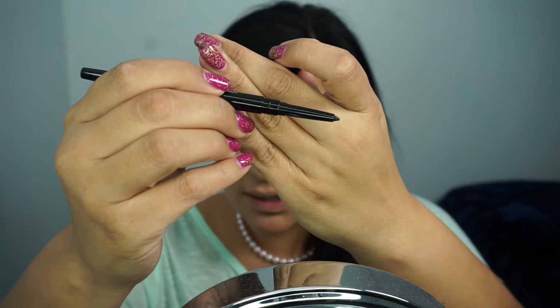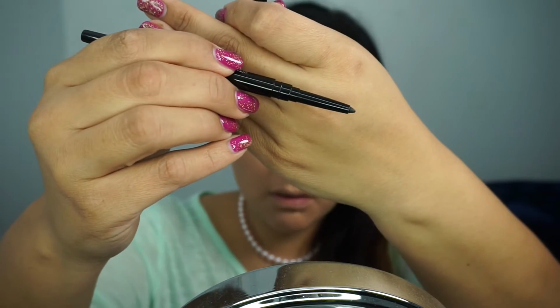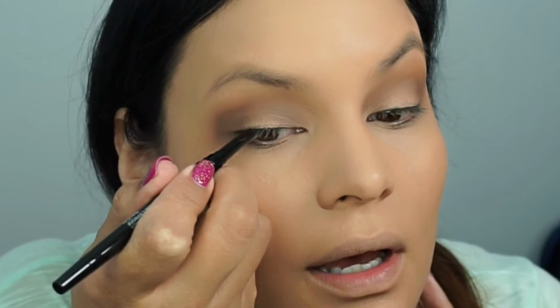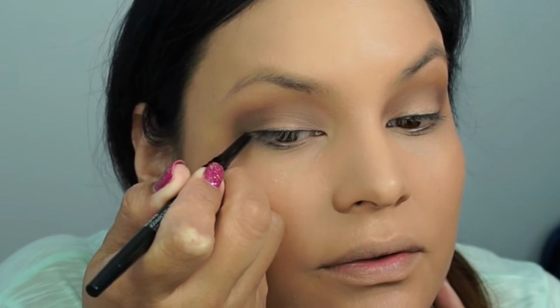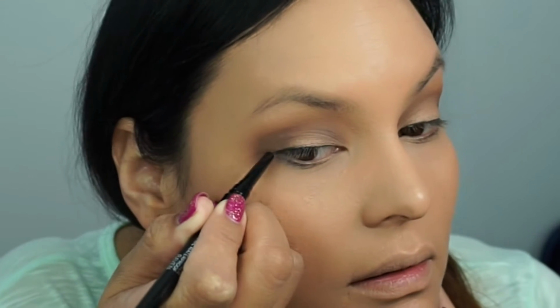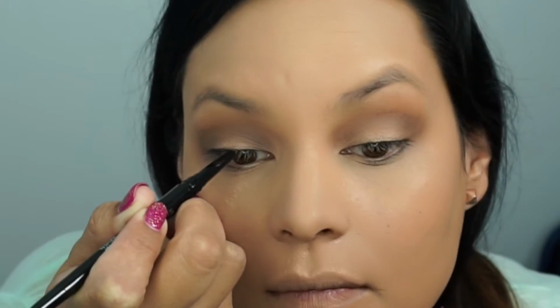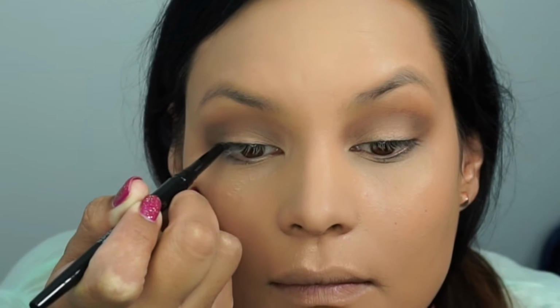But the cool thing about this liner is that there is a sharpener in the cap, so that even though it is a twist up liner, it is supposed to be always sharp, which would be great, especially when you're trying to do a finer line. So focusing as close to the lashes as possible. Just kind of doing a fine black line. I'm usually a little heavy-handed with my eyeliner, so this is definitely something a little different for me, to be so focused on making a very small black line.